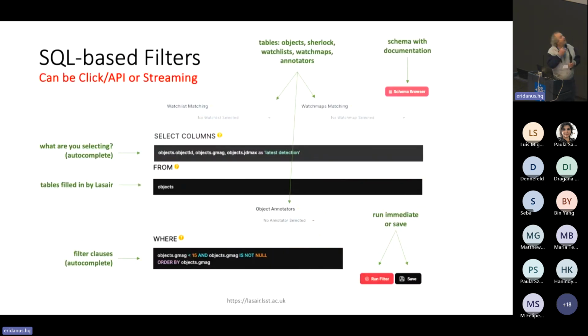Okay, this is a bit nerdy, isn't it? There's some actual SQL up here. See where it says objects.gmag and objects.jdmax, the latest Julian day as latest detection, and you want the gmag to be not null, and you want it to be less than 15. So this is a way to filter out if you want bright things. It's a very simple way of getting bright things. And there's all sorts of other stuff. There's the schema browser. You can save these queries. You can share these filters. We're supposed to call them filters. You can share them and save them and all of that kind of stuff.